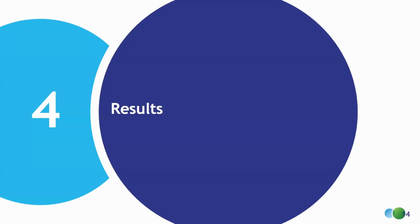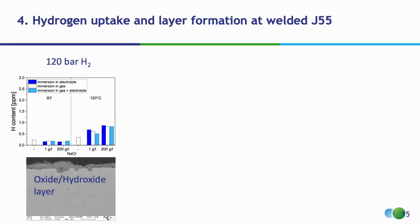So now I want to show a few selected results. First I want to start with the welded carbon steel J55. As we can see in this diagram, it shows the hydrogen uptake after autoclave testing in pure hydrogen at 120 bar. On the left side, you can see the results after testing at room temperature, and on the right side, the results after testing at 120 degrees. The white bar on the far left always shows the dry hydrogen content, and the other bars show the hydrogen content after the testing in electrolyte with different salinities. As you can see from the diagram, there was very low hydrogen uptake at room temperature and just a very slight increase at elevated temperatures.